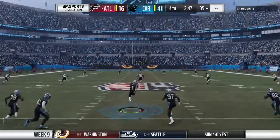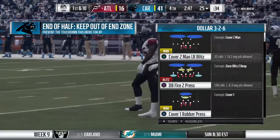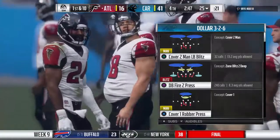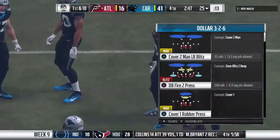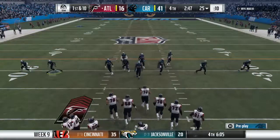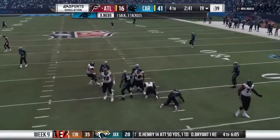Vinatieri out there to kick this one away. And they will not get a chance to return this one as it's through the end zone for a touchback. Now the Falcons offense gets ready to head back onto the field. They'll try and start this drive in the air. The Panther rush too strong. They get there and take him down.